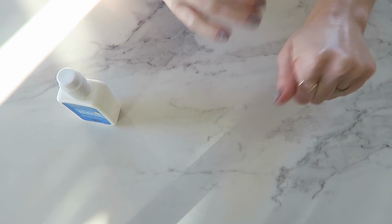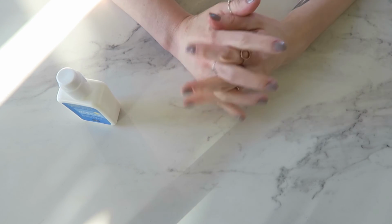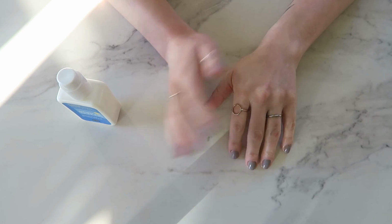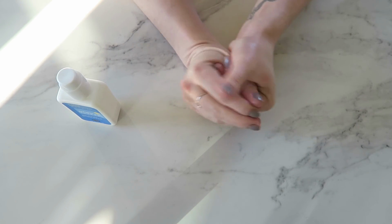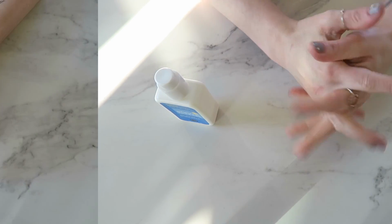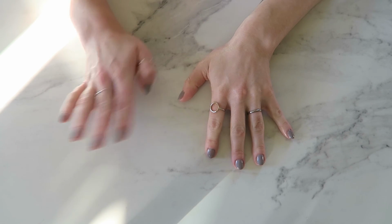I think most skin types could probably use this. Oily skin types might find it a little bit too rich, but if you have dry, dehydrated winter skin, it's just lovely. Rubbing it all into my hands right now. It feels real good. That wraps up this skincare rundown.